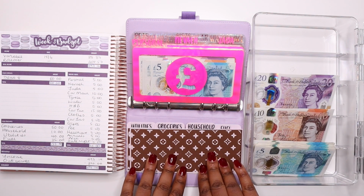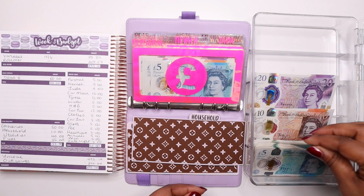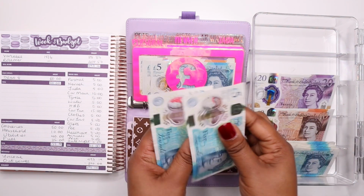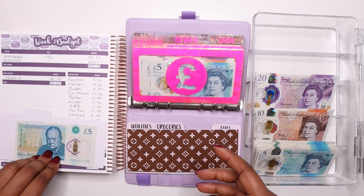Okay, so I'm going to stuff my dividers first of all, and I'm going to be putting some money into my household divider. I'm putting £10 and I'm going to do that in 2 5s. So we've got 5 £10 for our household divider, and that can go behind there like that.